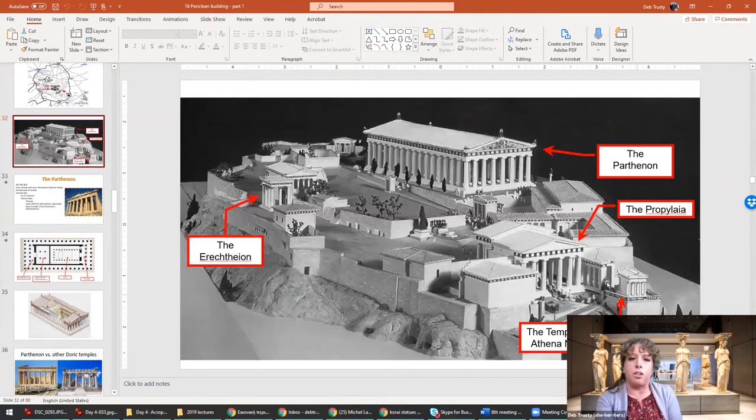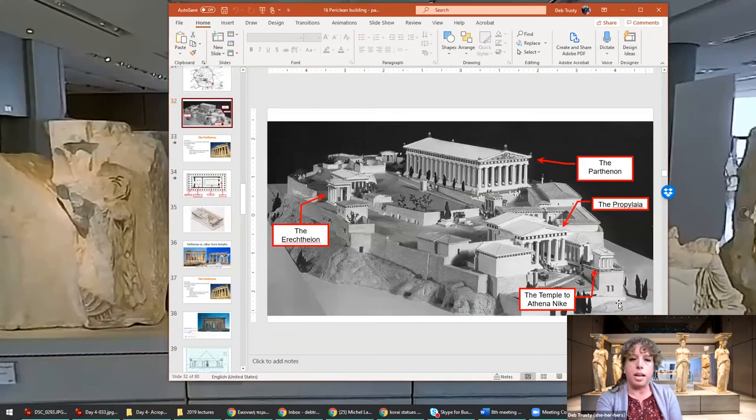So here is the temple to Athena Nike, and this was surrounded by a balustrade, which you can see here, that depicted Nike statues, or goddesses of victory, hence why Nike has the symbol Nike, right? It's because of these goddesses of victory, Nike. So they are all through here.